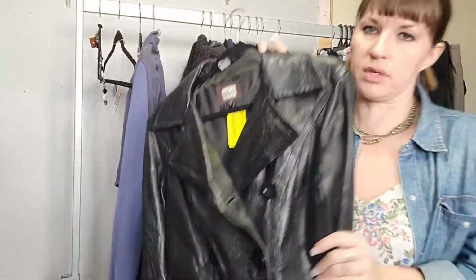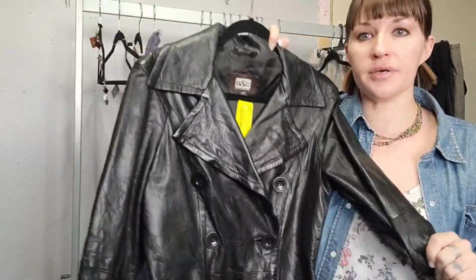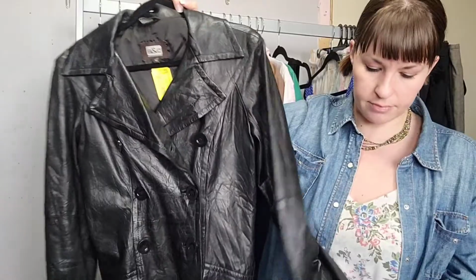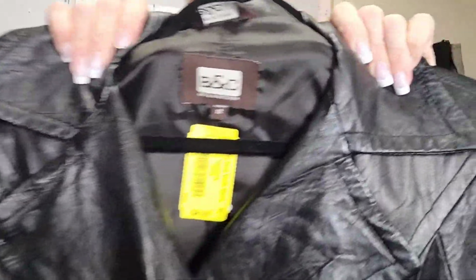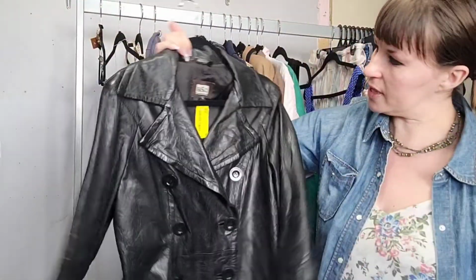This one, oh, love it. Love it, love it, love it. They obviously did not know that this was leather because it was not marked to be leather. The buttons on it are just spectacular. It is vintage, but I don't think it's super old. I have to look it up. I bought it without looking it up because it was in such good condition and just a really great style.